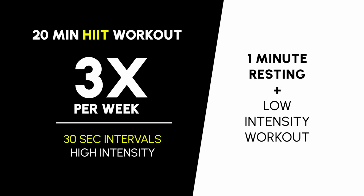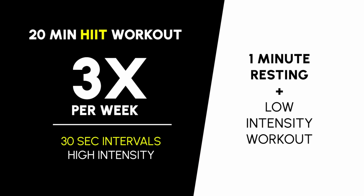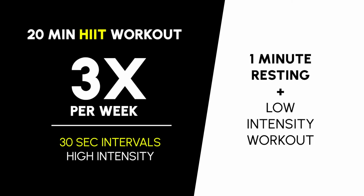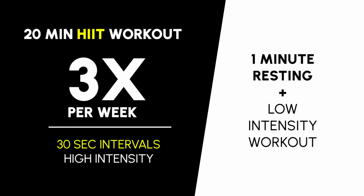And here's the exact protocol that the researchers used in that study. They did a 20-minute HIIT workout 3 times per week. They did intervals of 30 seconds of maximum all-out effort, followed by a 1-minute period where they're resting and going really low intensity. So you go 30 seconds burst, 1 minute recover. You do that for 15 to 20 minutes. That's enough to start to stimulate the metabolism and to release those visceral fat stores.